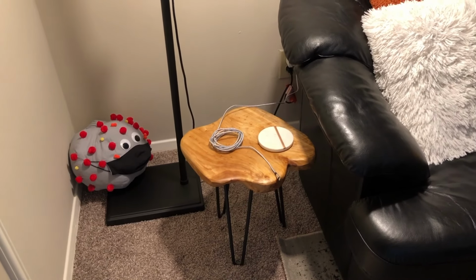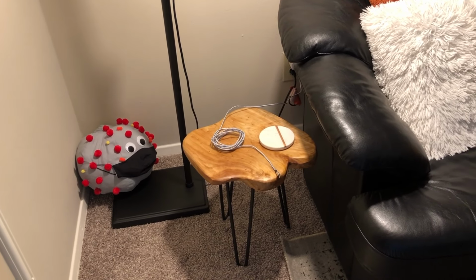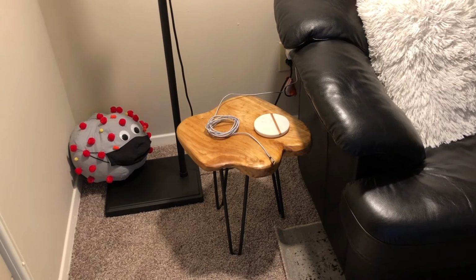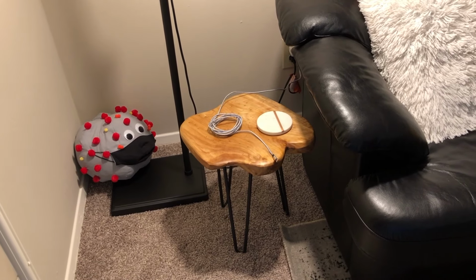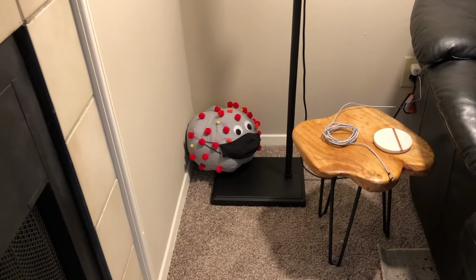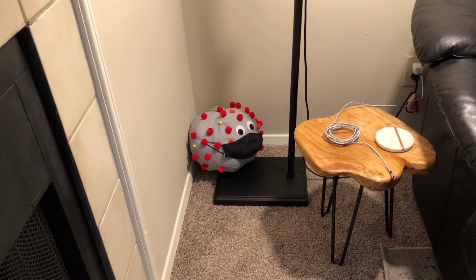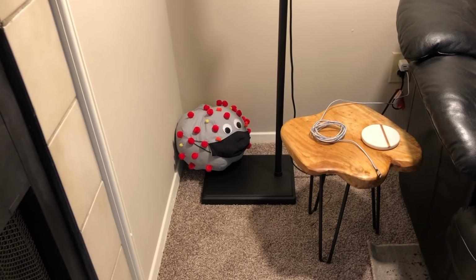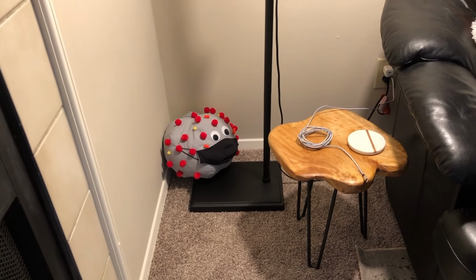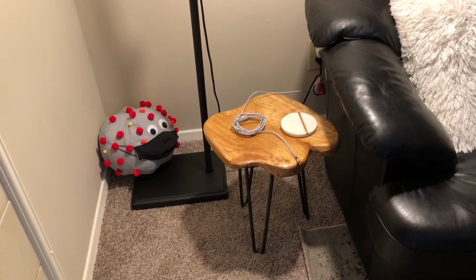All right, and then the last piece of furniture that's in the room, you guys would have seen me build if you had watched my previous video. This is just a cedar, sort of unfinished end table. Also, that is a COVID-19 SARS-CoV-2 pillow stuffed animal that my mom made me. I love him because I have a bunch of the little mini microbes, and we decided, hey, we should just make one based off of the COVID-19 model. So my mom's very talented.